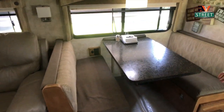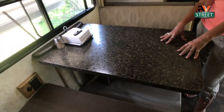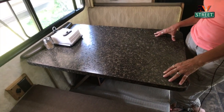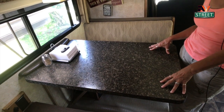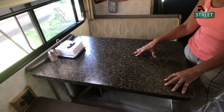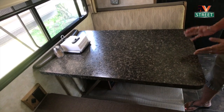The tabletop. Our original tabletop weighed about 25 pounds, and it got very scratched up, and it just looked very worn. So we found this tabletop here online. It's very lightweight. This might possibly weigh 5 pounds. It matches pretty close to the original, and it still drops down into a bed.